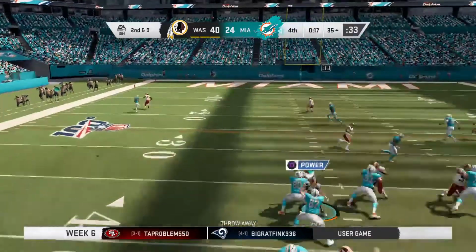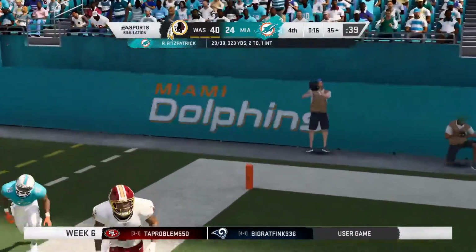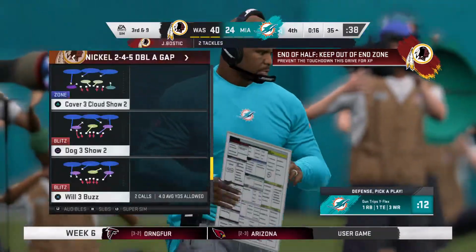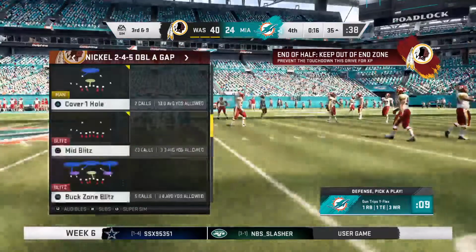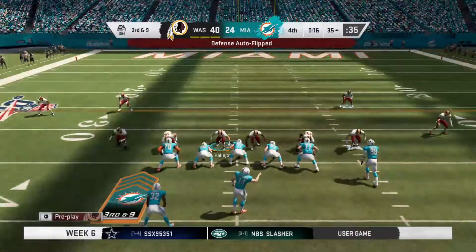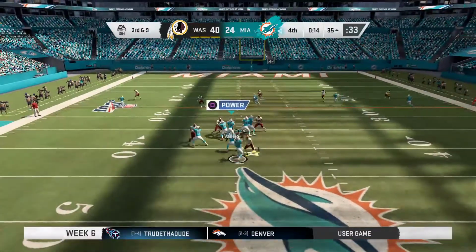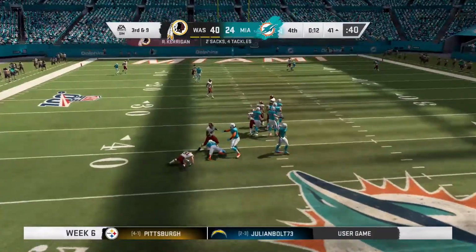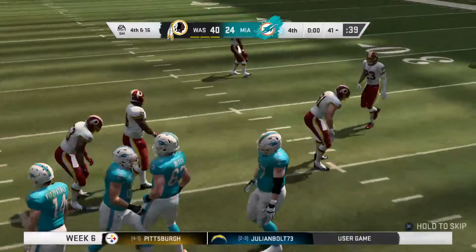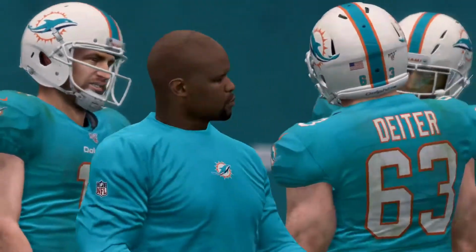On 2nd and 9, Fitzpatrick. And that is incomplete. 16 seconds now on the clock. This defense was definitely alert to the possibility of the deep ball, and they were more than ready for it. They've got the lead, 4th quarter. Maybe can expect more passes like that downfield. After an incomplete pass on 2nd down, that'll leave him trying to... And down he goes! Fitzpatrick sacked. Ryan Kerrigan in there to get him, and on the season now, that is 9 sacks for him.